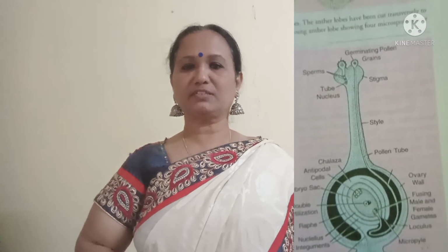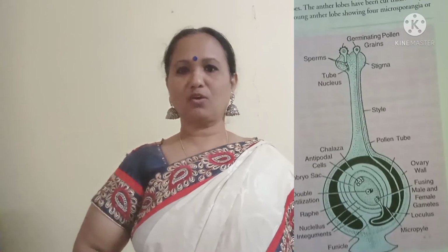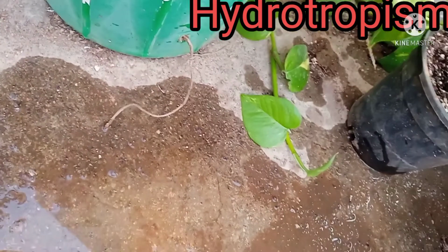Chemotropism is a movement caused by a unilateral stimulus of some chemicals. The pollen tube moving towards the ovary is a good example. Another example is fungus mycelium growing in culture media, which moves and grows towards the region of the medium where more nutrients are concentrated. Hydrotropism is the movement of a plant organ in response to a unilateral stimulus of water. This also results in curvature of the organ concerned due to unequal growth on its sides.